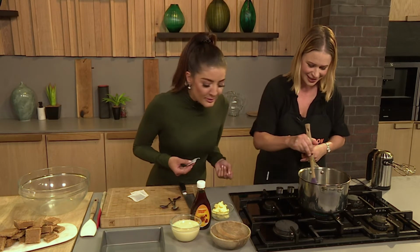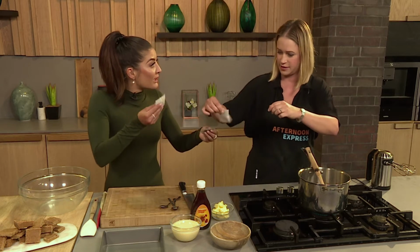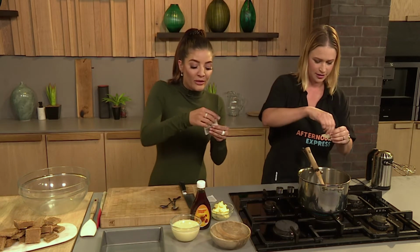Okay, surely that sugar's melted by now. Yep, nearly done. Okay, then what are we throwing into the fudge now? Right, so now we're actually just going to empty the tea bags into the actual... Oh, really? So we're taking what's inside? Yes, yes. I'll help you with that.